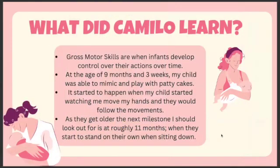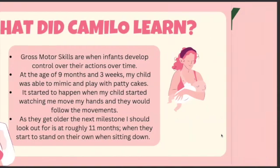And Camilo, at the age of 9 months and 3 weeks, learned gross motor skills. My child was able to mimic and play patty cakes with me, as he was watching me do it constantly around him until he started to do it by himself. And as he got older, when he was around 11 months, he was able to stand on his own because he started to take control of his own actions.